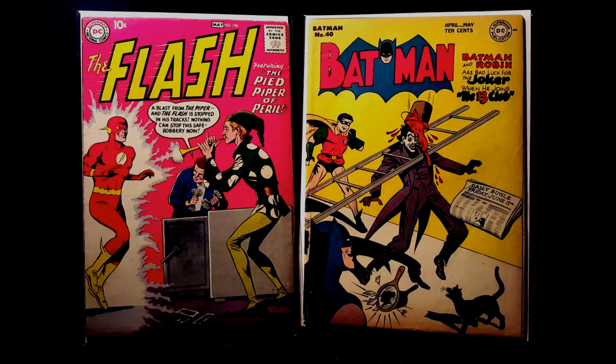So yeah, anyways, guys, those were my main two books I picked up this week. Really happy with both of them. Some great DC love. Going from Silver Age and Golden Age, getting Gorilla Grodd and a great Joker cover. So yeah, really happy with both of them.